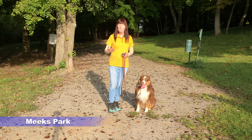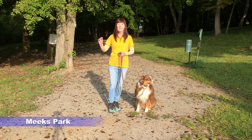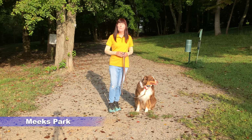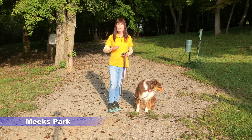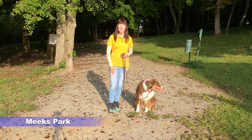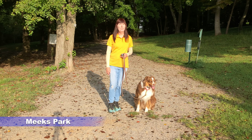Yesterday, Cooper was at Meeks Park here for the first time. He worked in this area and just probably about 100 feet in, and that was it. So today we're going to be working further into the park where there's more distractions. I actually consider this a high distraction environment. For 4 years, all the dogs I've ever brought to the interior of the park view that as a very high distraction.